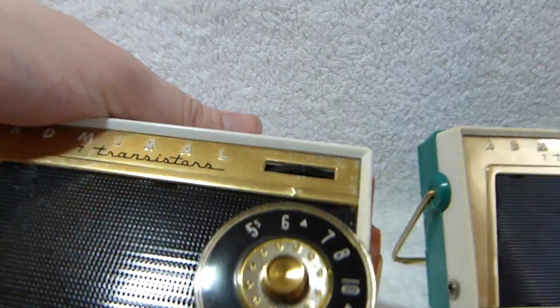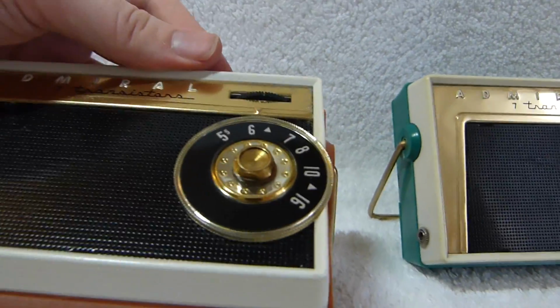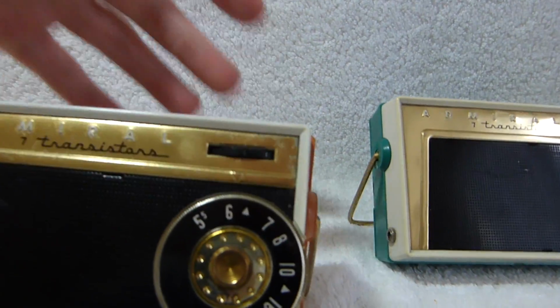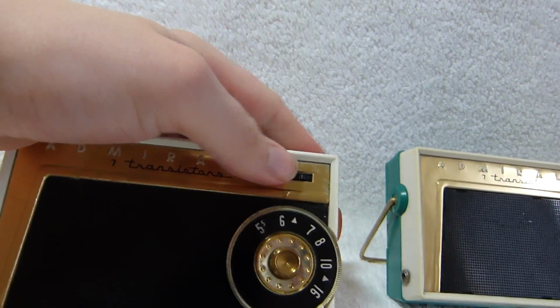Now, I've had this example here for several years. I just never got around to making a video on it. See, it's got a bit of cosmetic damage there, a little bit of corrosion, but it's still in pretty nice shape.